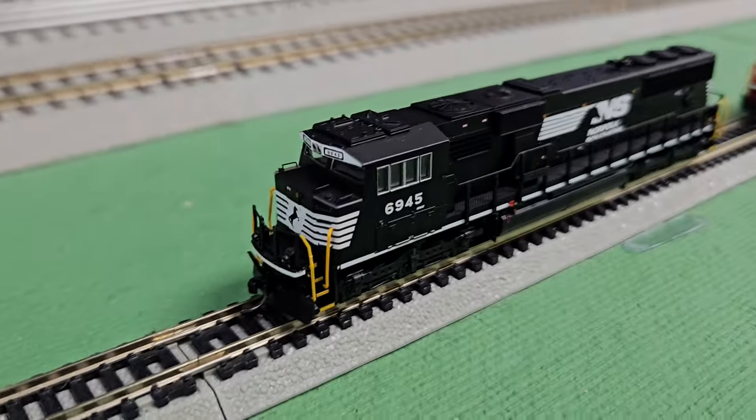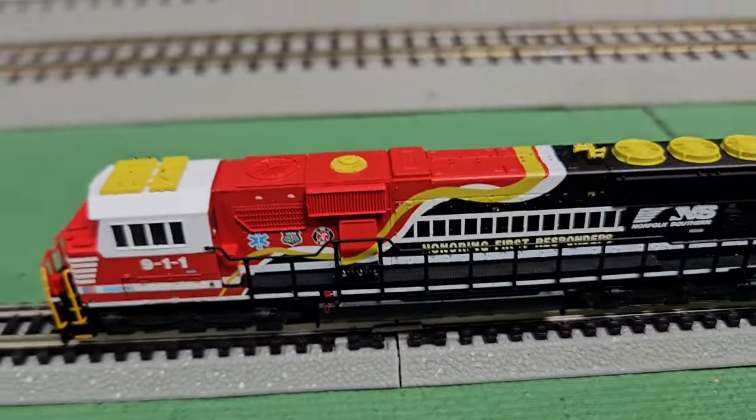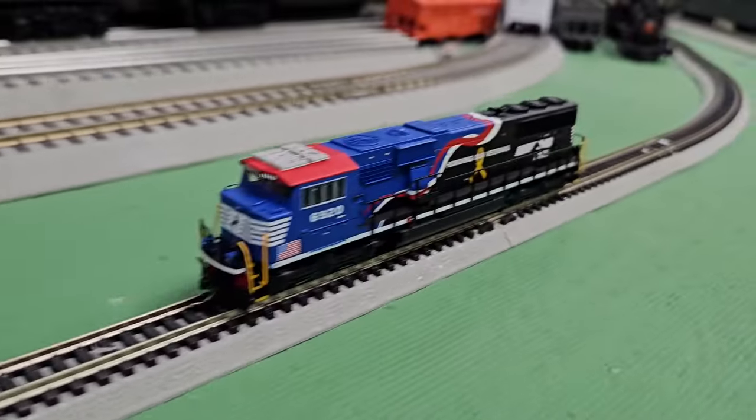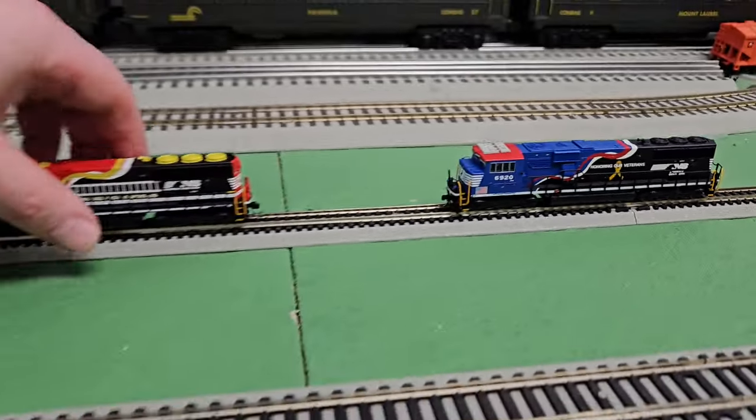NS, I never heard of it, but there are two NS versions there. That is the first responders unit, and then I have here the veterans unit. Now, why don't you go into the first responders unit here?